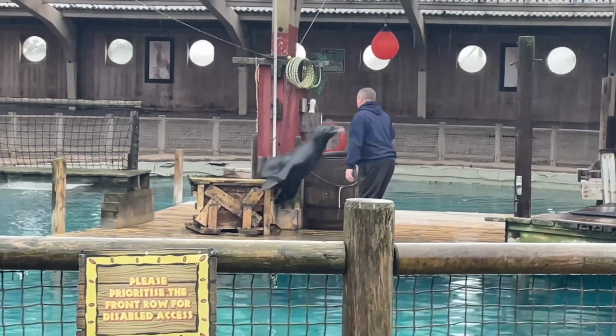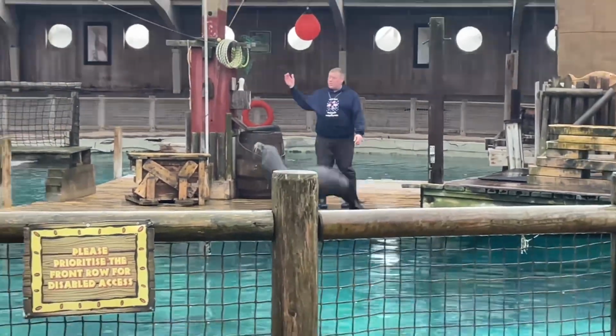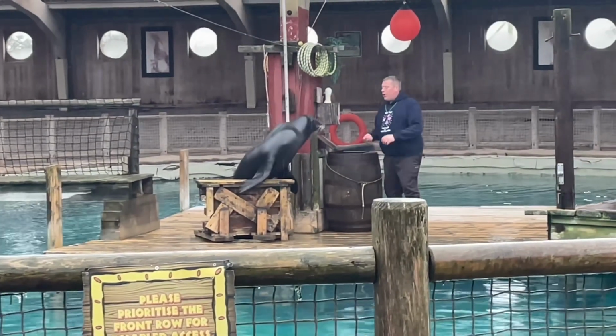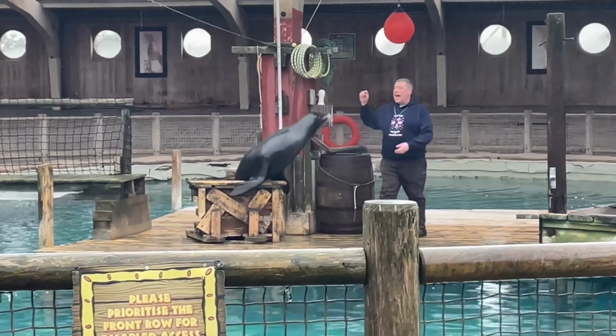And watch how he walks. He walks with his flippers like this. He can run, he can jump, he can climb. He can use all four flippers to walk about. Using the back flippers, tucking them underneath the body, lifts the whole body off the ground, so sea lions can walk on all four flippers. A seal can't do that.